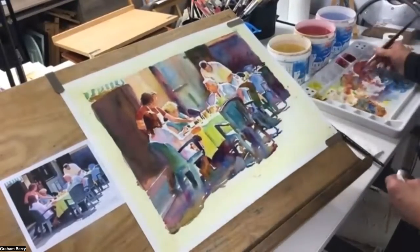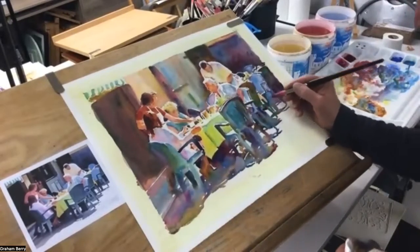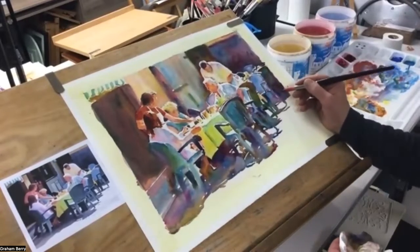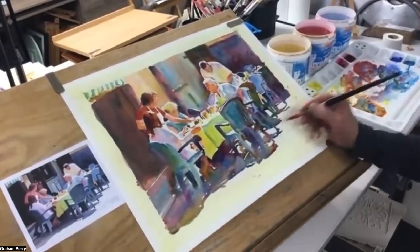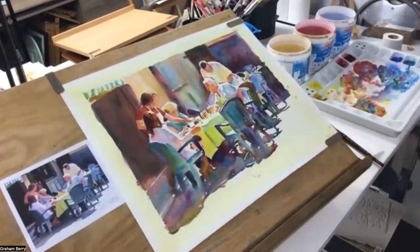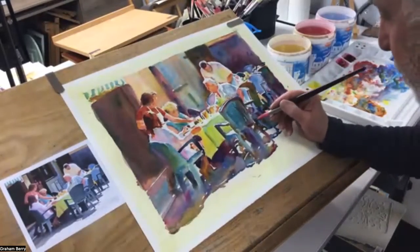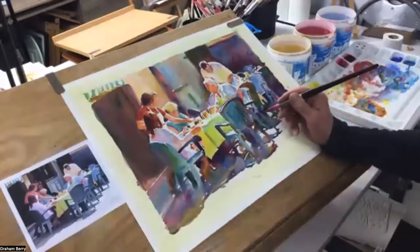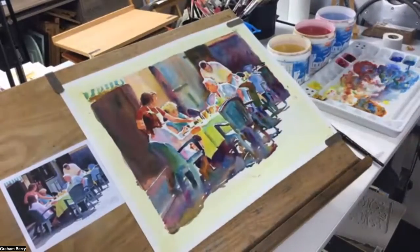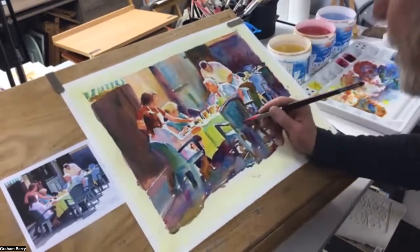So I'm just putting in a few darks. That's nice. Now you know how I'm going to get inside. A nice glass of wine. So what time is it there? It's just 11 o'clock. It's gone past my bed. It's my bedtime.